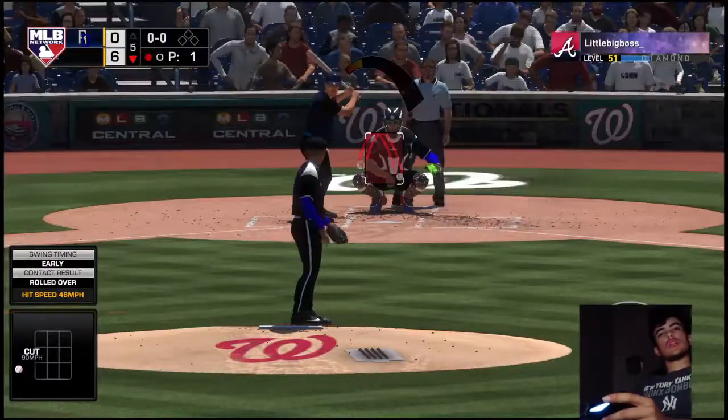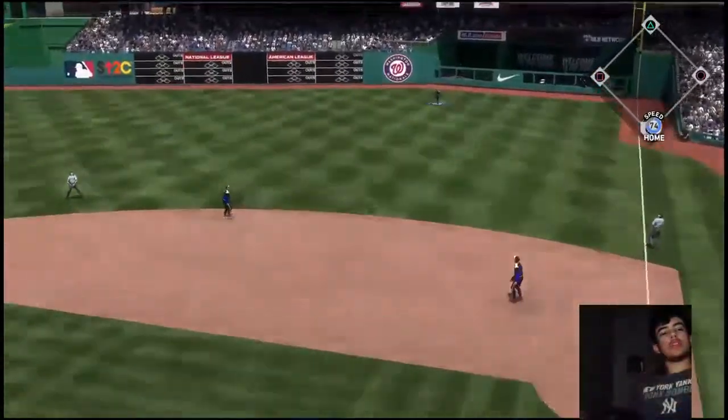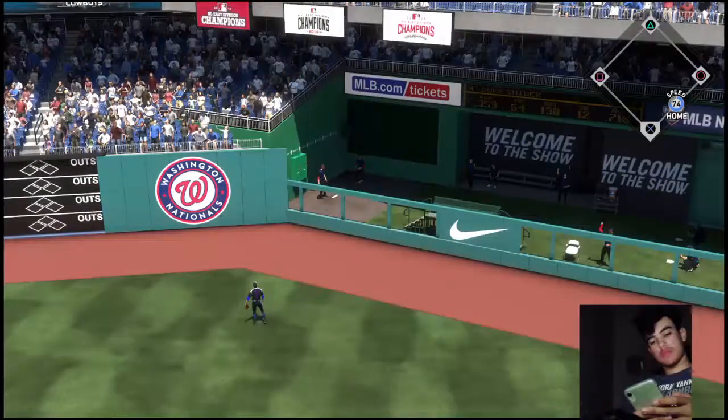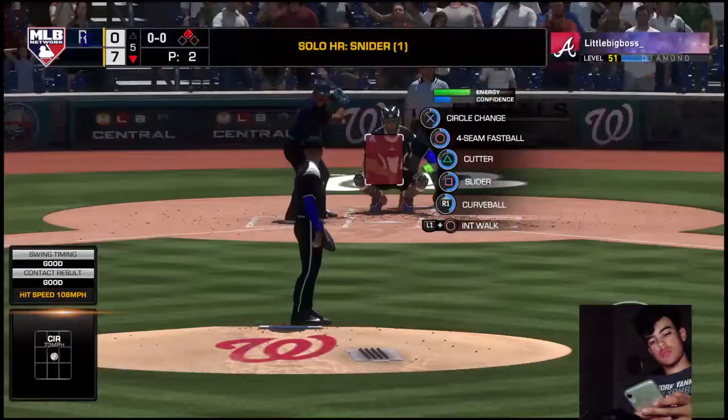Digging in, Duke Snider. He came through with an RBI single in his last at-bat. A swing, and this ball is blasted to right field. Nothing's going to keep this one in the ballpark. Into the second deck and gone.